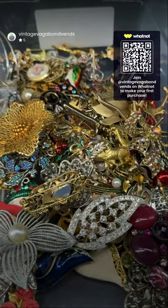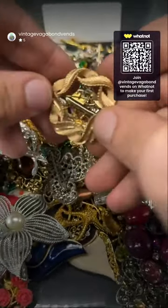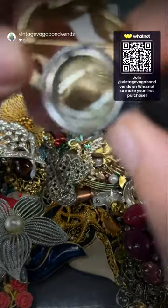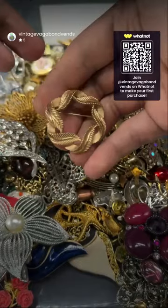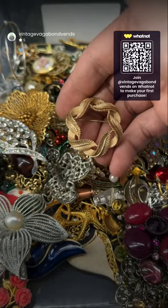Alrighty. I know we're almost at the end of the show. We are going to be raiding out to Blissful Fun, so be sure to stick around. Gold tone leaf brooch. I was going to say, it's got to be signed. That's Crown Trafari. So Crown Trafari, vintage, beautiful leaf brooch. $3 start, 15 seconds, sudden death.